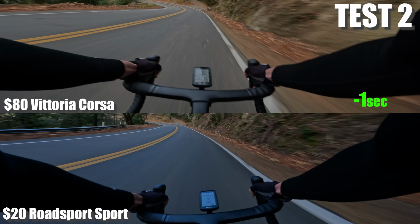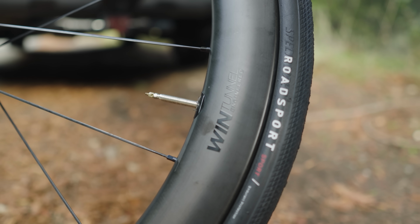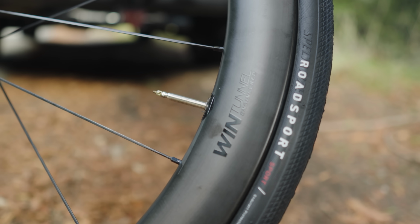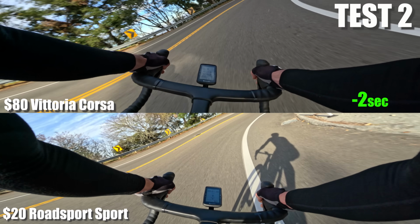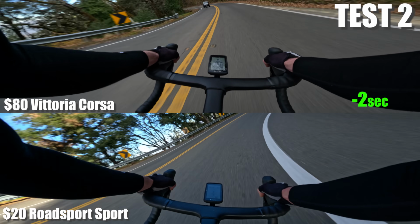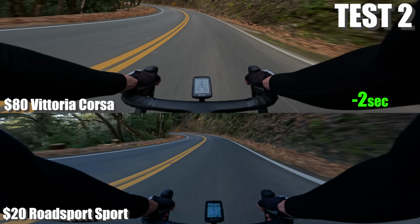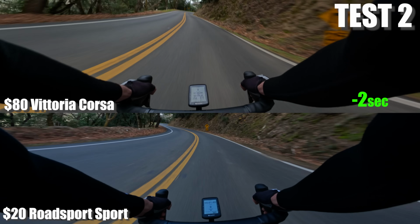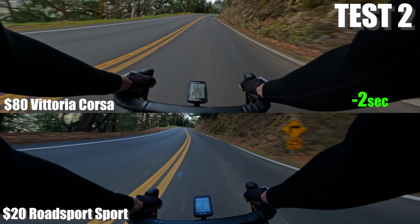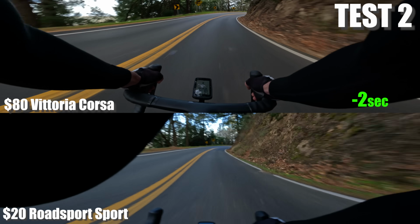Because here's the thing. I did not have the highest level of confidence on the Super Sports. Big part of this might be just living in my head. I don't know if there actually is better grip. I suspect there is. It's a higher performance tire. But because it's a higher price tire, I'm going to send it a little bit more on the nicer tires. You know what I mean? Placebo is real is what I'm trying to say.